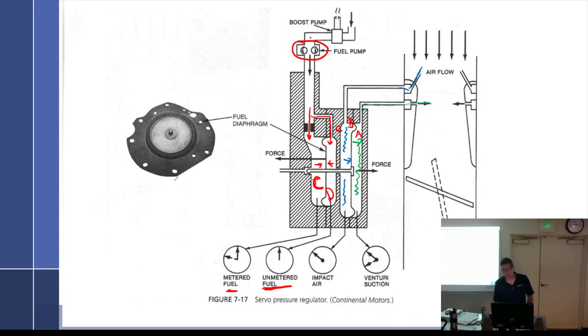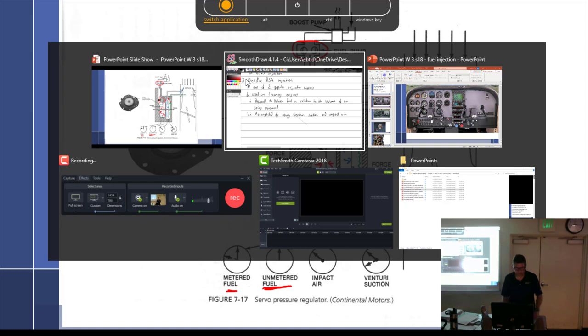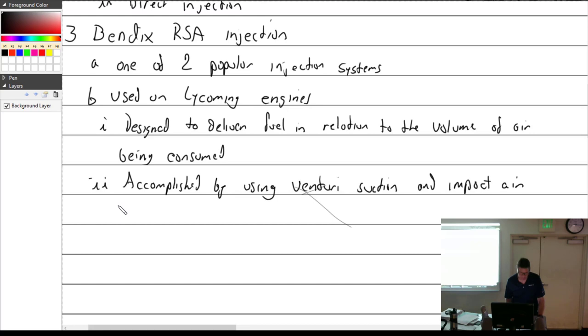All right. Let's see. Main components: throttle valve, fuel servo, flow divider, injection nozzles, fuel pump. All right. Let's write some stuff here. Similar to pressure injection carbs. Similar to a pressure carb. And then it's designed to deliver fuel. Now it's why I'm at D, because I missed a little point. So main components.